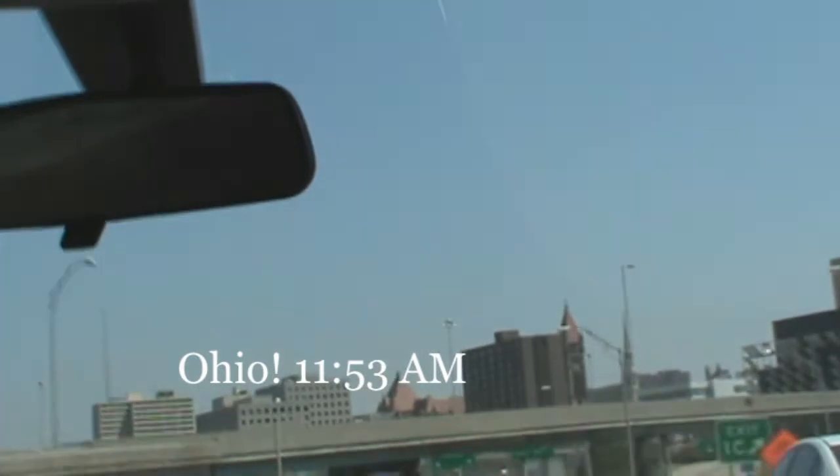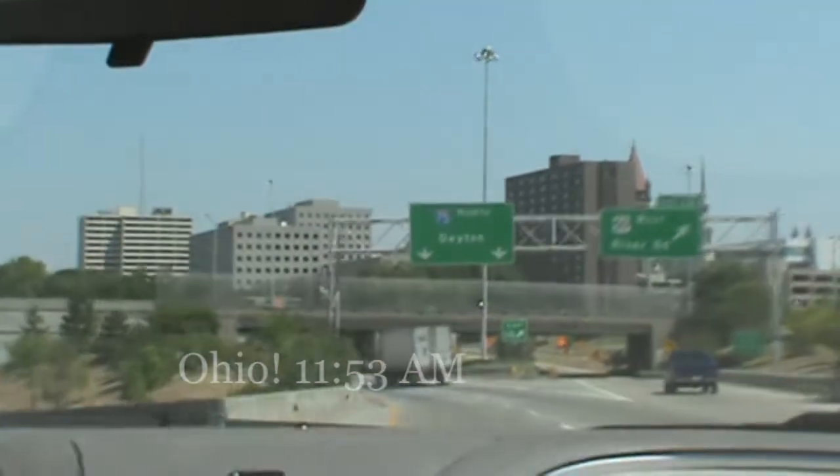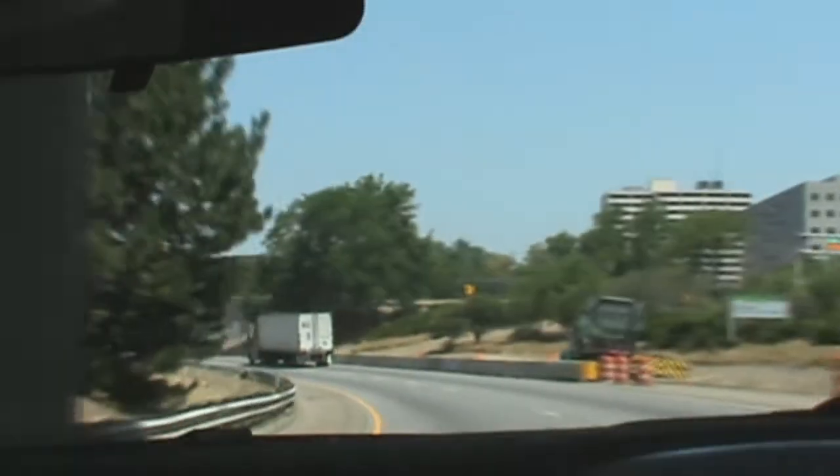Welcome to Ohio! Yay! At 11:53 a.m., we have entered Ohio. Yay!